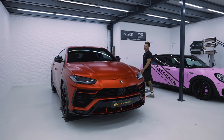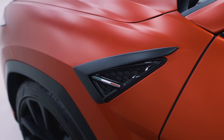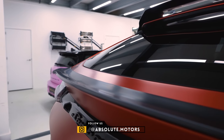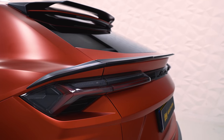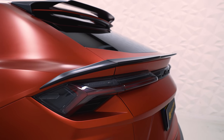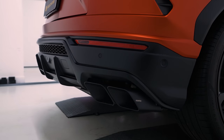Now that includes these vent covers that go on both fenders. We have the Novitec roof spoiler, which is on the top of the trunk. Then we have the trunk lip spoiler, which is actually a three-piece spoiler. There's one part either side on the rear fenders and a middle section attached to the trunk. We also added the Novitec exhaust tips, which gives it a more aggressive look on the rear.